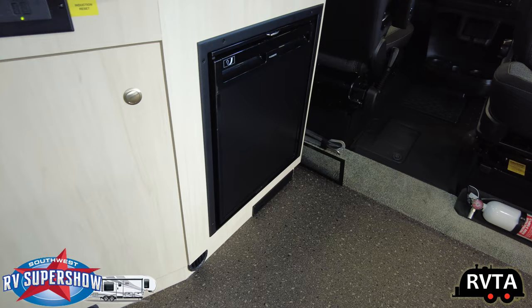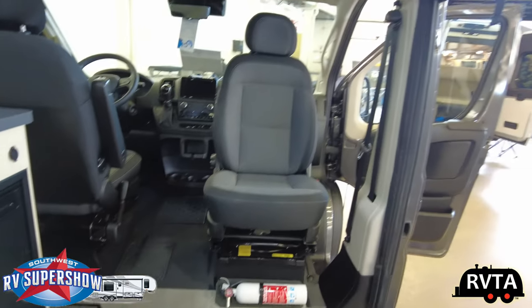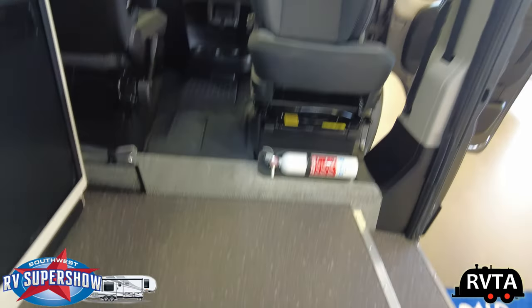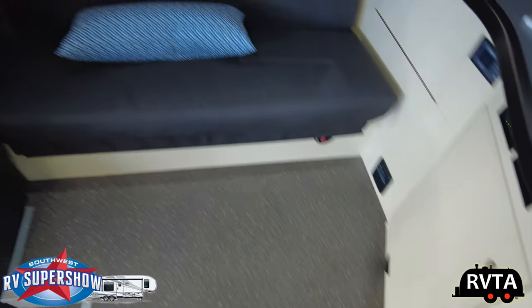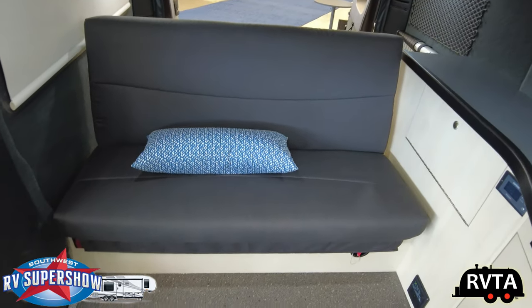There's your small refrigerator. It's a Dometic. Here's an example of one of the chairs turned around. Here's a shot of the flooring. Oops, I banged my head. Of course, this plops down, makes into a bed. What do you think?